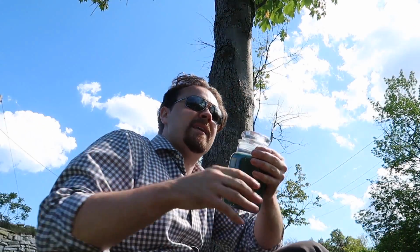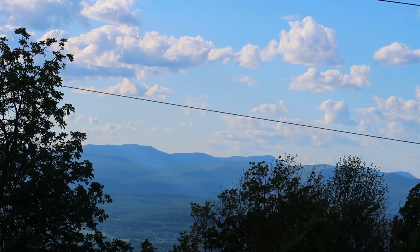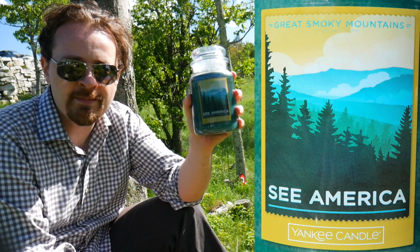All right. So to set the stage for this next candle, I thought we would get this beautiful look of not the Smoky Mountains, but the Catskill Mountains. And to help get me in the state of mind, to get me into the mood of visiting the Great Smoky Mountain National Park, what better place to sit? Let's give this candle a shot.